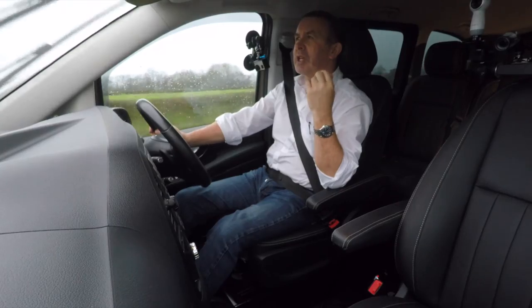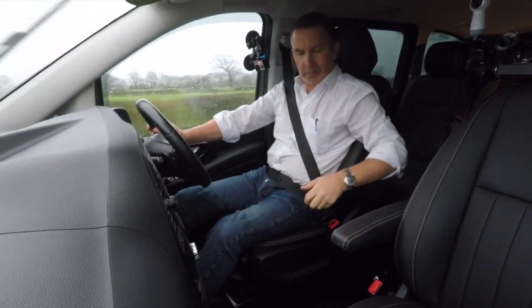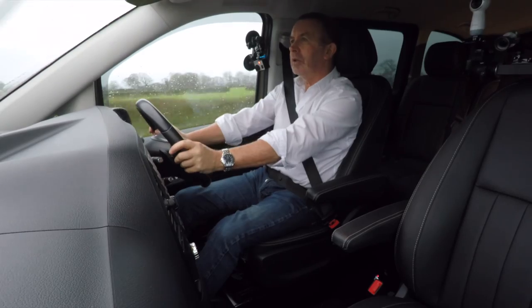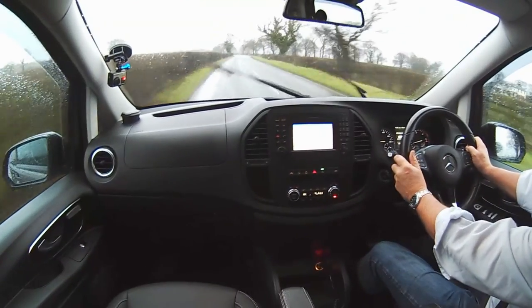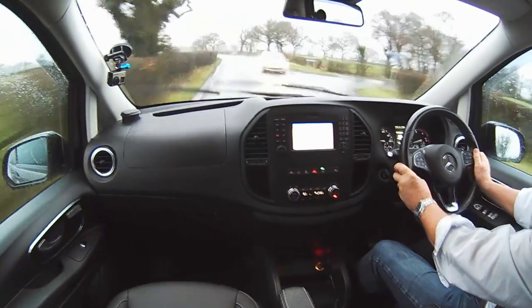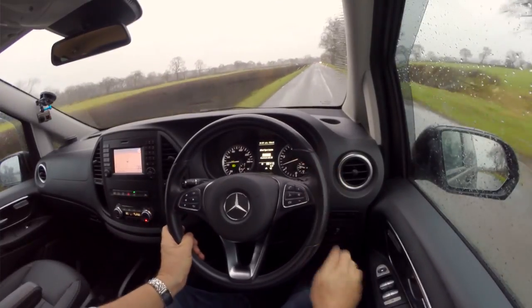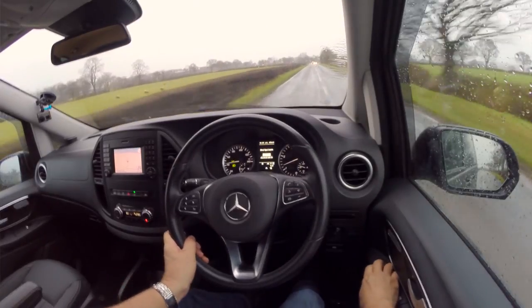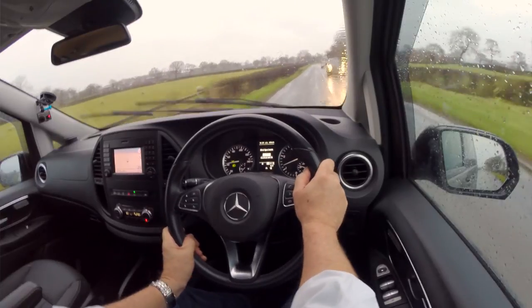So we've got five seats anyway, and a big load area. Front central armrest. Nice comfortable seats. Pretty sure we've got power folding door mirrors, but we're going too fast for them to work.